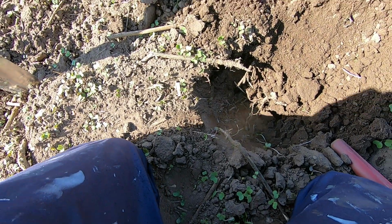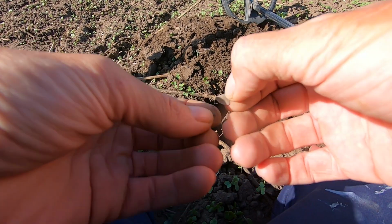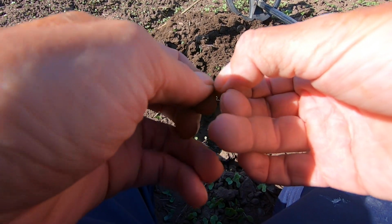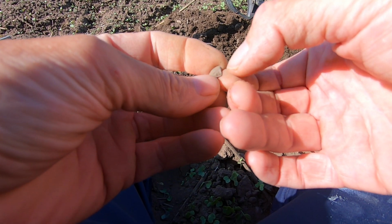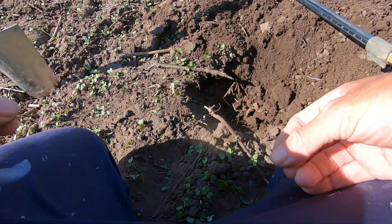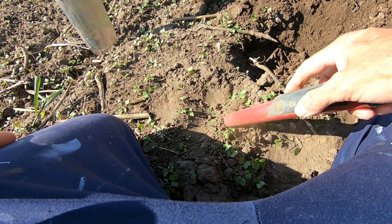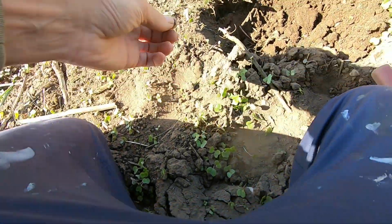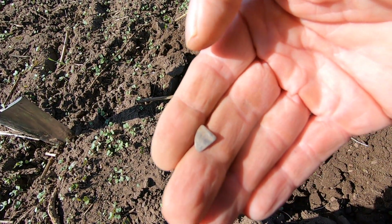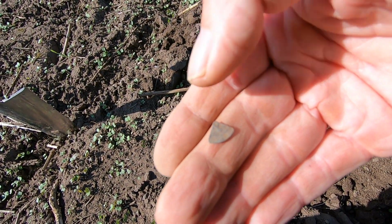Next up is a cut quarter. Little cut. Oops. That's done it, I've lost it. See it, look. No idea what they are, I don't know what farthings are, never mind these small ones. First one today. Happy days. On to the next.